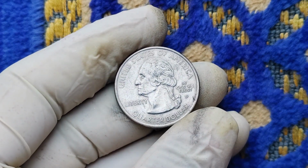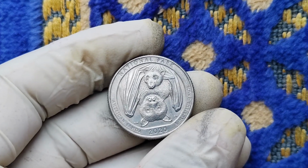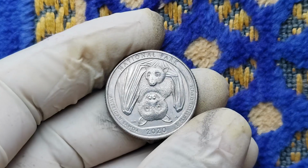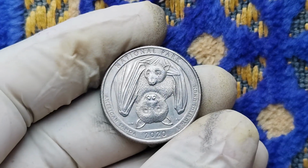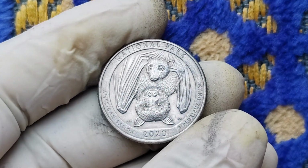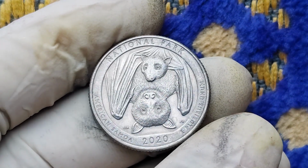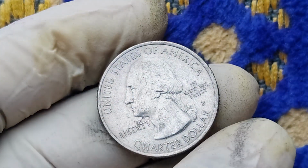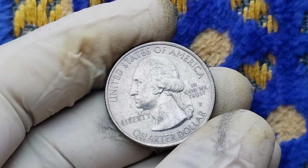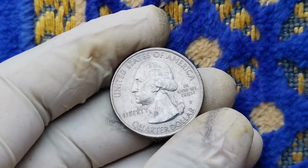We have an absolute bombshell for all you coin collectors out there. Imagine finding a quarter in your pocket change, only to discover it's worth a staggering $2.1 million. Sounds like a dream, right? Well, it's real, and we're talking about the rare 2020 National Park quarter. Stick around because we're diving deep into what makes this coin so valuable and how you can spot one.